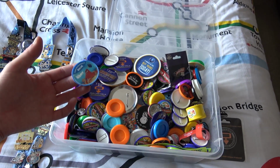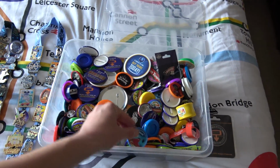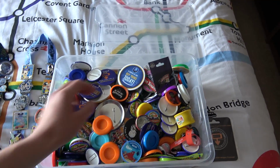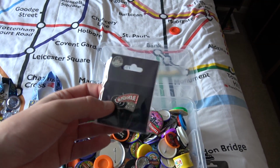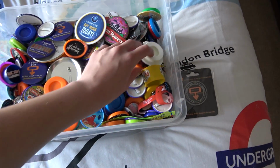Obviously a lot of the time, guests would come up to you when you worked there and want to swap pin badges, and that does still go on to this day. But obviously now Alton Towers has got a lot of them, and they've been releasing a lot of new pin badges. I bought that because it's Black Hole, and I got it quite cheap. I think it was £2, but they put the price up now. But yeah, I've got all sorts in here.